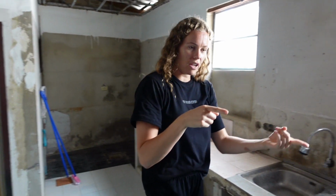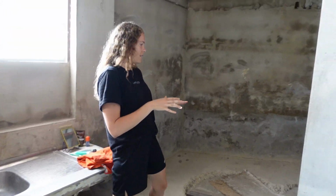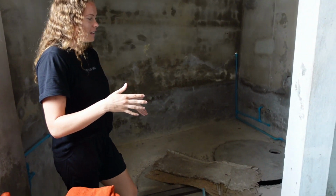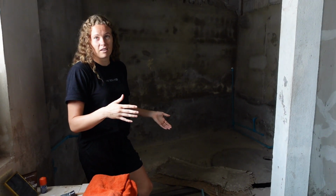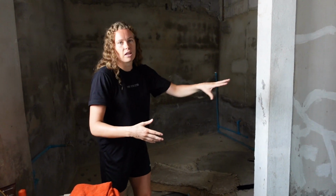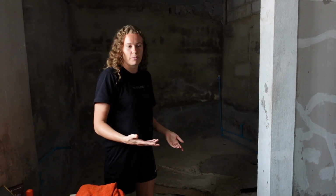And if you turn around here, before there were water tanks, but I think we're gonna make this into a small bedroom, right? Yeah. If people come here and visit, they don't need to sleep out here. They can just have a bed so they have a private place to sleep.